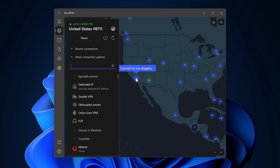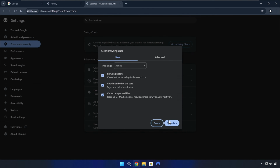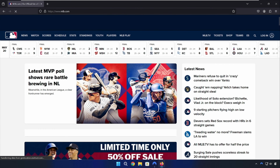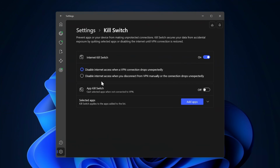If after following this guide you still can't watch MLB online, here are some fixes. First, connect to a different server on your VPN app. Next, delete all the cookies and clear the cache on your browser. If that doesn't bring success, trying a different browser is also a good idea. Another thing you can try is a different VPN tunneling protocol. You can change it in your VPN application settings. You can also check for IP and DNS leaks and turn on leak protection if your VPN has it.